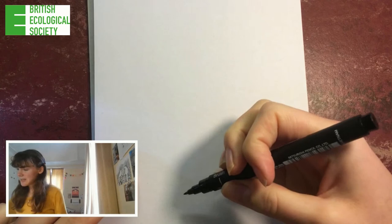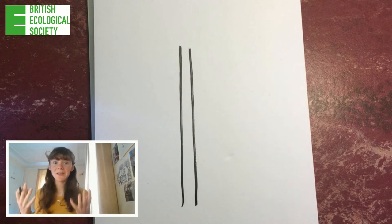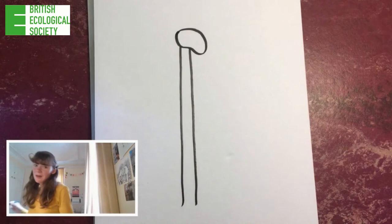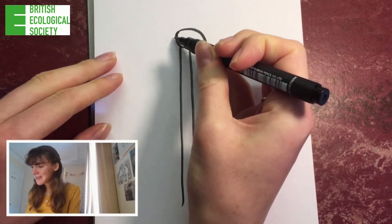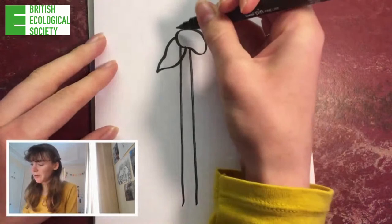So we're going to draw a stem. It wants to be a sort of long straight line, a bit like this. And then you want to draw the bud of the bee orchid. It wants to be a bit like a kidney bean-like shape. So you're going to draw it like this. Next, we're going to draw the petals. Bee orchids have 4 petals, and 2 are particularly big. So we'll draw those ones first. They want to look a bit like rounded triangles. And then the next 2 are much smaller and come up from the top.